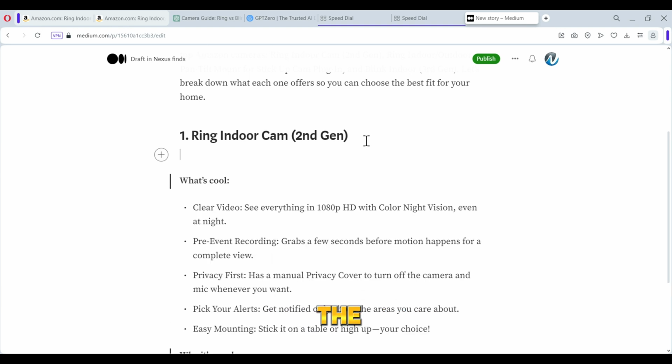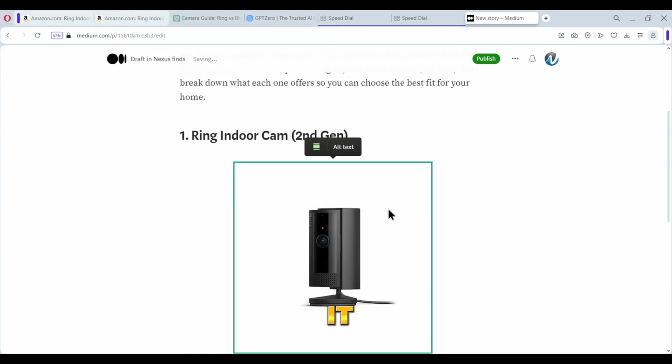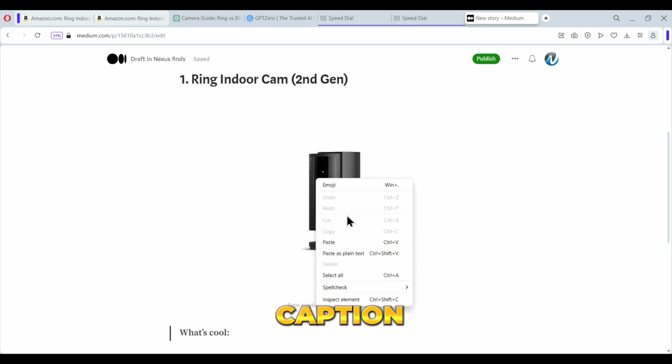Press Enter after the product title to create a new line. Then, click on the plus icon to add an image. Find the image of the first product that you previously downloaded from Amazon and upload it. After adding the product image, copy your product title and paste it in the caption.